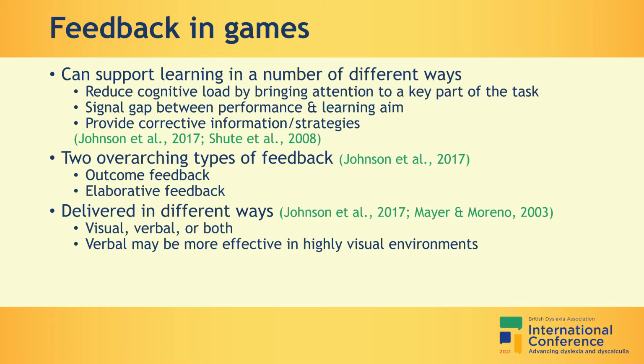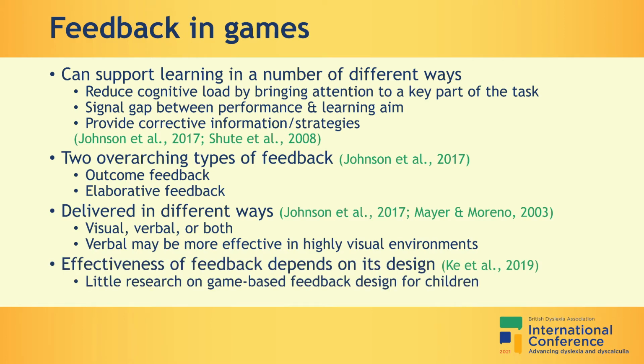Some research suggests that verbal feedback may be more effective in games so that the visual processing system does not get overloaded. But ultimately, the effectiveness of feedback depends on its design and the mode of delivery chosen.